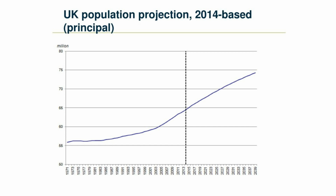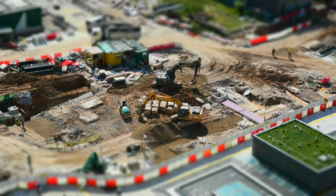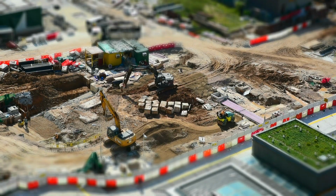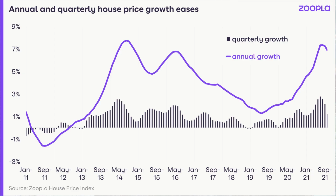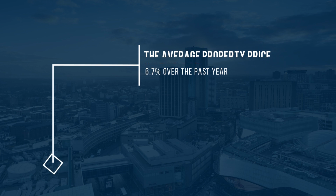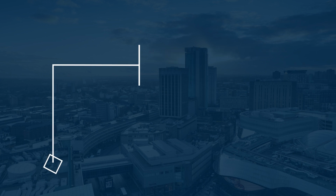This growth, combined with limited availability of land for development within the city, has led to an increase in demand for housing that is outstripping the rate of supply. As a result, property prices and rents in Birmingham have been rising steadily over the past few years. According to the latest data from Zoopla, the average property price in Birmingham has increased by 6.7% over the past year, and by 16.2% over the past 5 years.